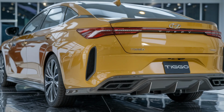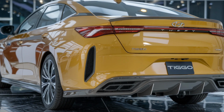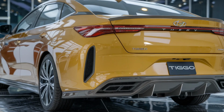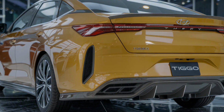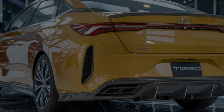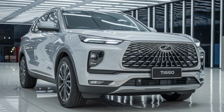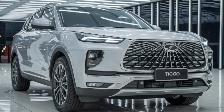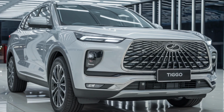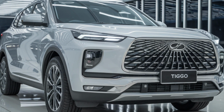One of the standout features of the 2025 Chery Tiggo is its commitment to sustainability. The SUV is available in a hybrid variant, combining a traditional internal combustion engine with an electric motor to reduce emissions and improve fuel efficiency. This hybrid model is perfect for environmentally conscious drivers who want to reduce their carbon footprint without sacrificing performance or convenience. The hybrid system is seamlessly integrated, providing a smooth and quiet driving experience, with the added benefit of regenerative braking to recharge the battery.